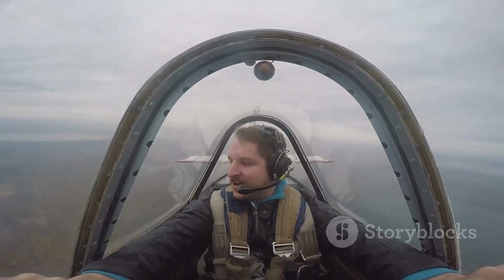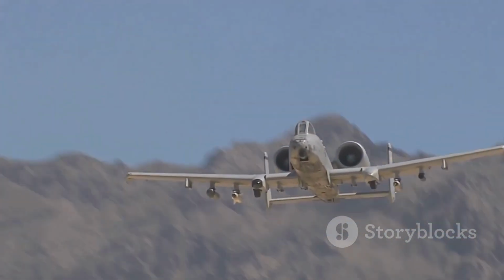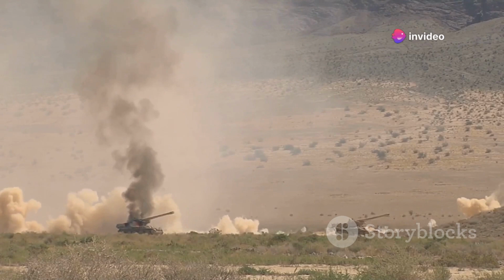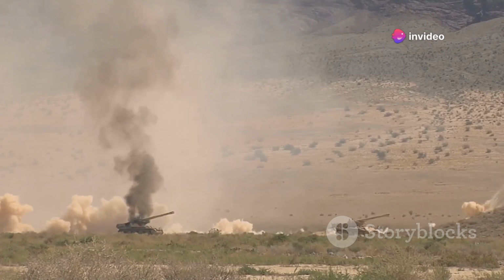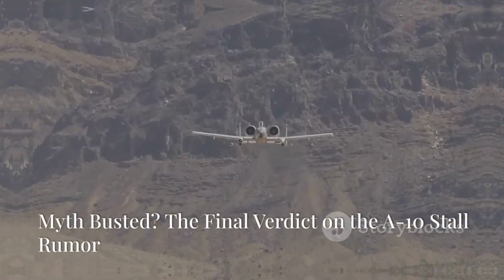And as for stalling the plane, they just laugh. One pilot told me, "The A-10 is built like a tank and it flies like one too. That gun is powerful, but it ain't stalling this bird." So there you have it, straight from the horse's mouth. Or should I say, the Warthog's cockpit.